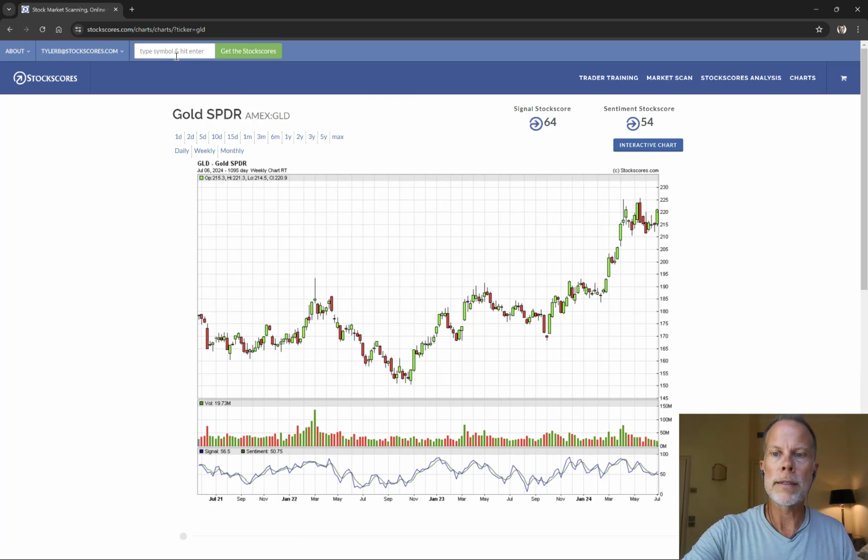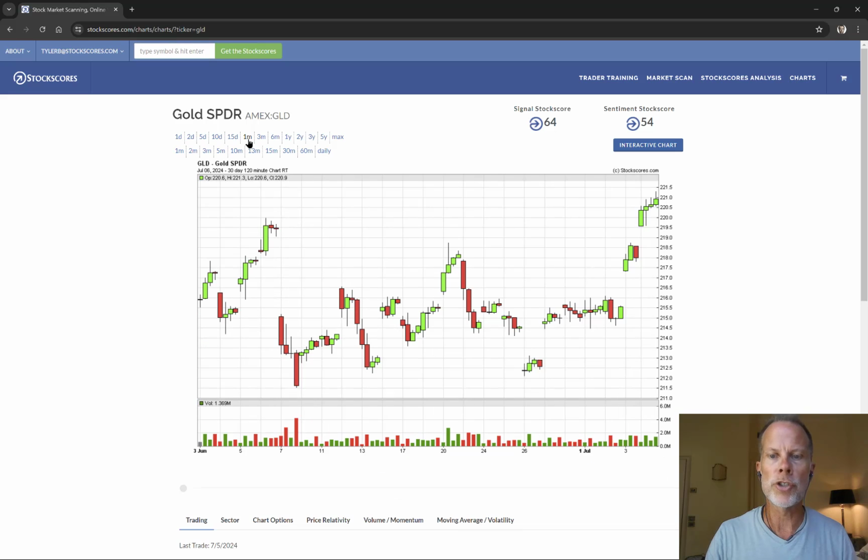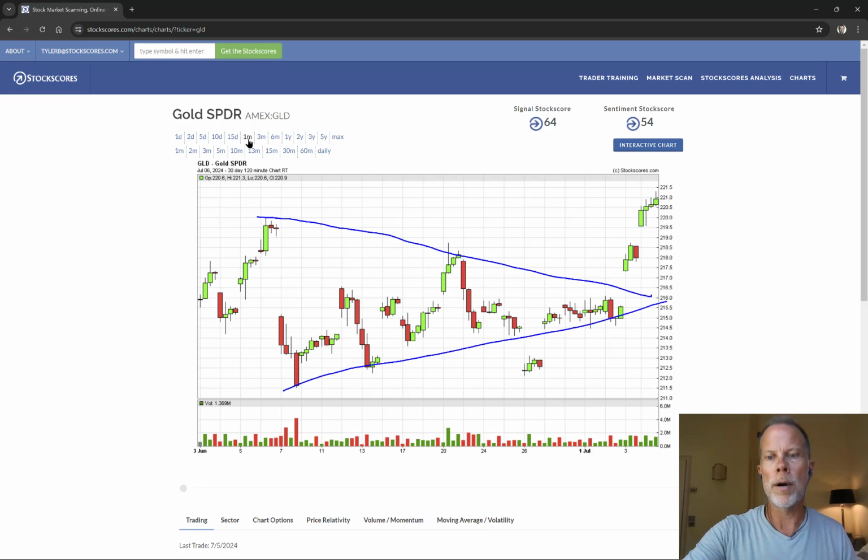So here's gold. It was up and then it spent about 3 months going sideways and it's starting to break. And so I think gold actually has a good chance to continue higher in the weeks ahead. Let's look at the short-term version of this chart. There you can see what we call a pennant pattern. I can draw a line across the tops and a line across the bottoms outside of that little island there.